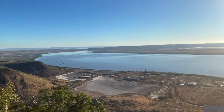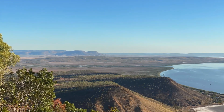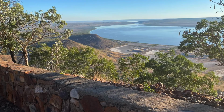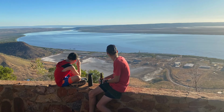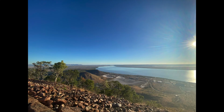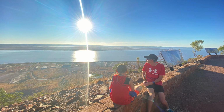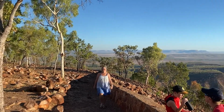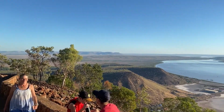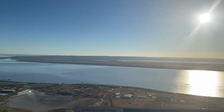I tell you what, you have to make the trip up here. If you're not staying in Wyndham, come up from Kununurra for the day because it is amazing. Come on sunset and you will not be disappointed. The Five Rivers Lookout at Wyndham. What a view.